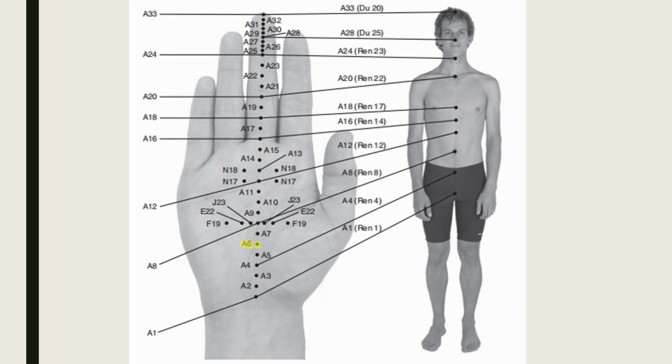The adrenal gland point is A6, corresponding to REN6. Located on the palm of the hand, 1/2 of the distance between the A4 and A8 points. The ureter point is A7, corresponding to Ren 7, located on the palm of the hand, 7/8 of the distance from the transverse crease of the wrist to A8.